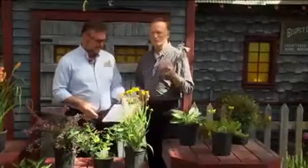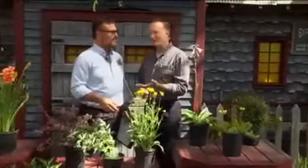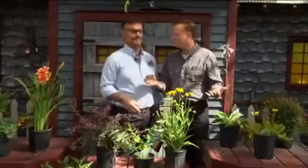You know, you mentioned there's a lot of good things that have come out of this very wet summer, and part of it is how healthy these plants look, Mark. They have been loving it.